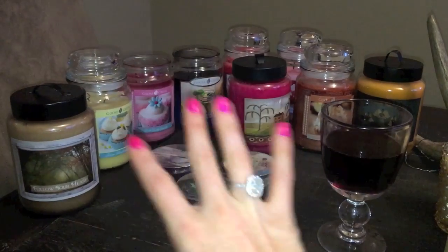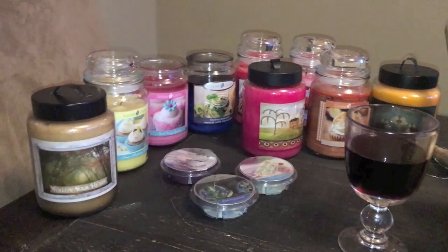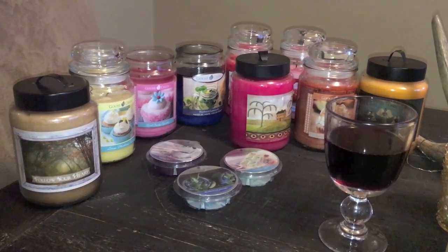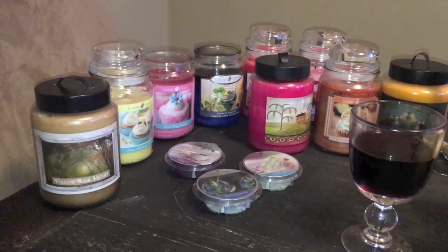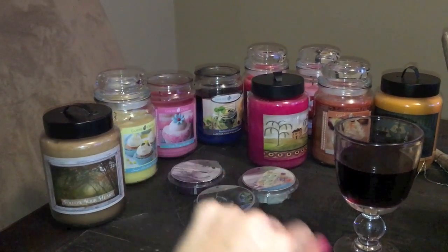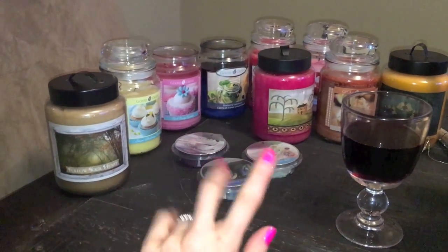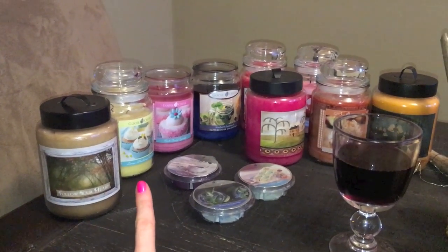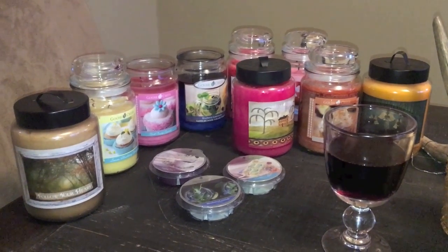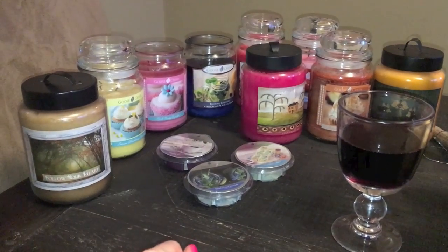I do have 9 candles and then 3 wax melts for a total of 12 items. And the total only came out to just slightly over $100. This was an amazing sale from Goose Creek. And if you can't tell by these 2 delinquents back here that don't even have lids, yeah, I have already tapped into this haul. I actually just received this order over the weekend, I believe on Friday or Saturday, and today is Tuesday. So I've had these for like 4 or 5 days.